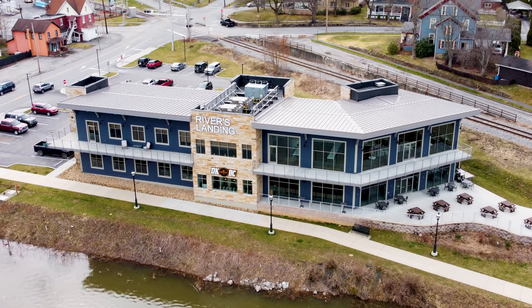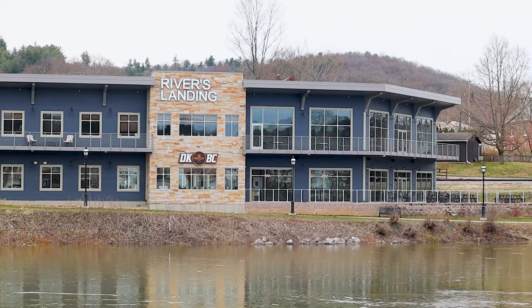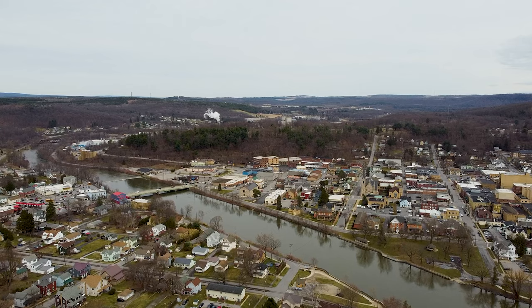So it's a nice little town here, Clearfield, Pennsylvania. Been wanting to get down here for a little while to do some videoing and get some photos of the downtown area and right along the river here. So that's where we're going to wrap things up today with our videos here in Clearfield, Pennsylvania. That's where today's video has brought me, just down here by the river, and this is pretty cool.